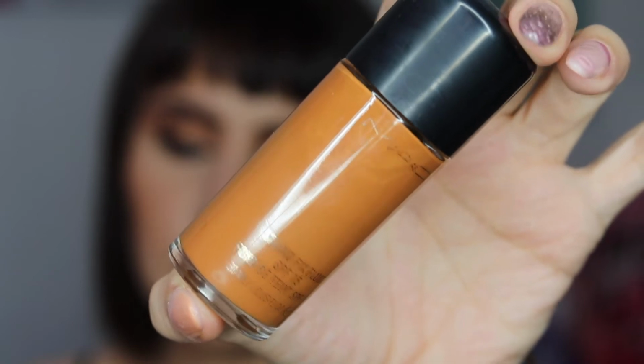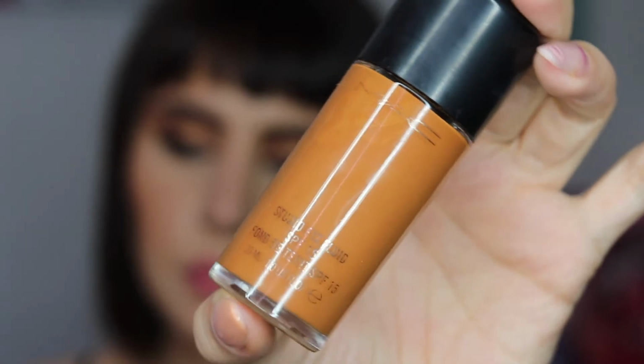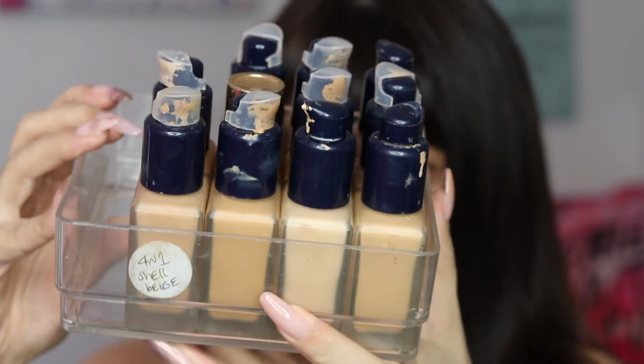Then this one was a gift from a cousin of mine. She purchased it in the wrong shade, and I use it sometimes to darken foundations. It's a MAC Studio Fix.